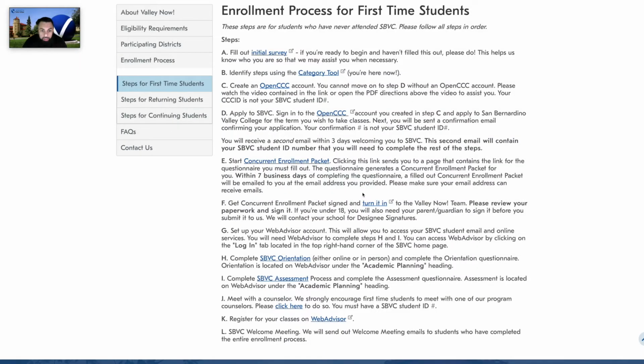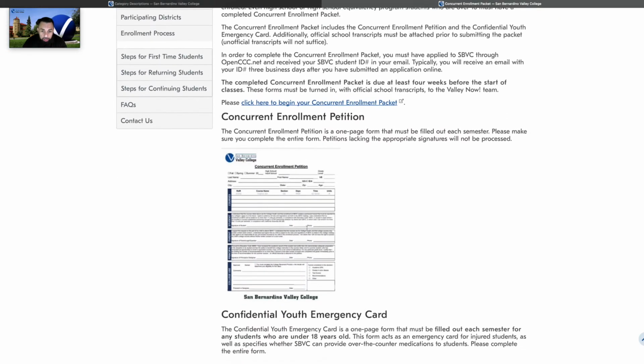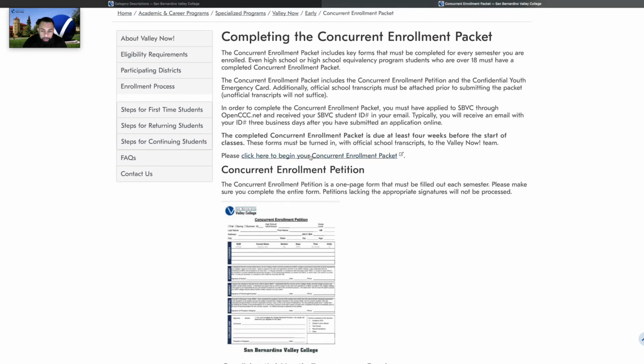Okay, so let's move on to step E. Now, step E, we're going to begin our concurrent enrollment packet. So go ahead and click on the link provided. It's going to take you to another page that's going to give you a description of what the concurrent enrollment packet is. In addition, it's going to show you what a blank version looks like. So when you're ready, go to the middle where it says click here to begin your concurrent enrollment packet.